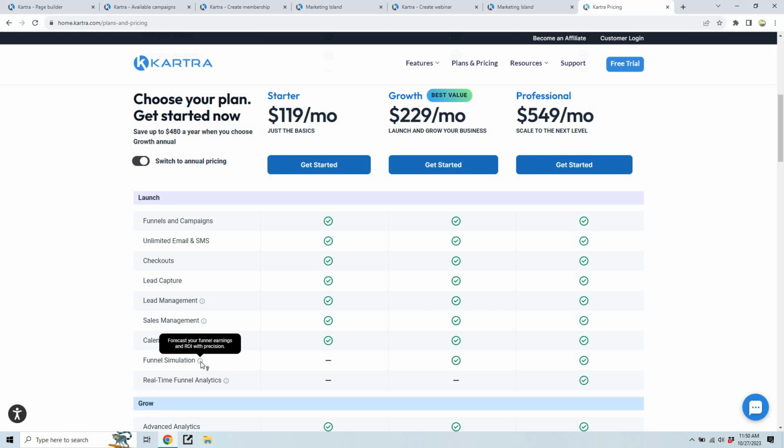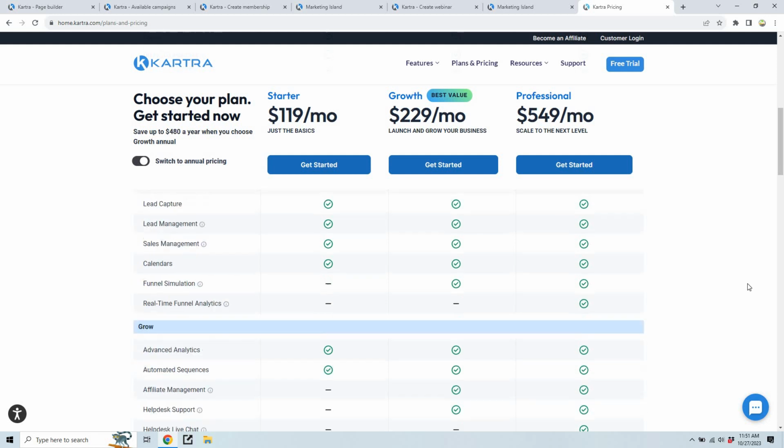Funnel simulation is something I didn't get to talk about, but as it says here, forecast your funnel earnings and ROI with precision. So if you like stats and more of interesting things like that, where you get to see how much you'd be spending, how much you're going to be making, that's going to be starting off on the growth plan. And of course, real-time funnel analytics. If you really love your data and your numbers, this can monitor your funnels with up to the minute data that's just going to be in the professional.